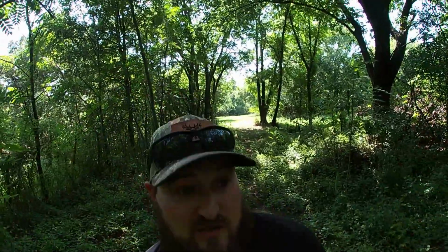So my stand location for this year, and this is going to be my first year doing this, and I'm kind of worried about it. I don't know how it's going to pan out, but we're going to try it because this is a main travel corridor right here for these deer in and out of these thick trees.